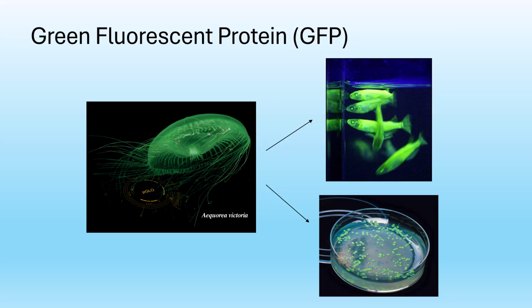So green fluorescent protein is native to a sea jelly, or jellyfish, try not to say that anymore, Aequorea victoria. And this has been incredibly popular in molecular biology because it's an excellent marker protein, because you can see it, because it will fluoresce, i.e. when you excite it with UV light, it gives off a bright green color.